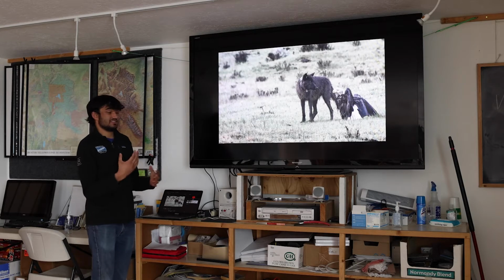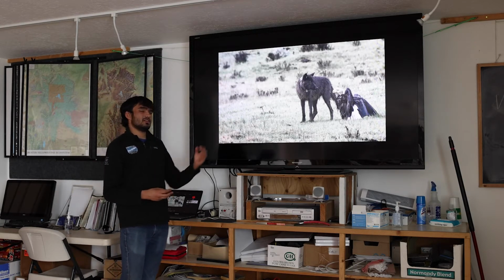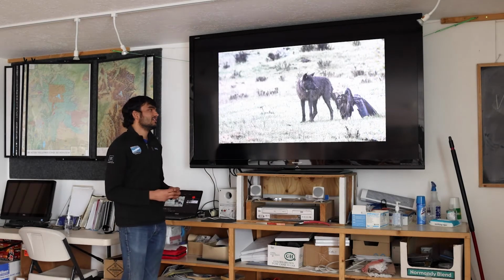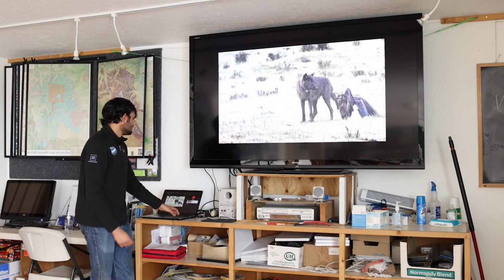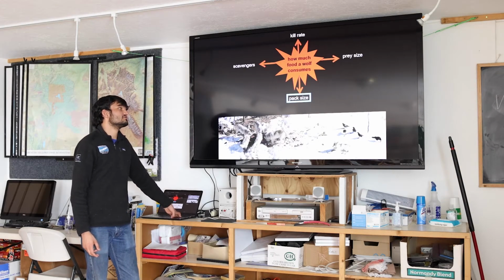So 1229 didn't actually kill this eagle. She was just more curious about it. But unfortunately, it already had a broken wing from some other incident, and it likely did die later on. So carcasses can be a pretty risky spot for some of those smaller predators to be.